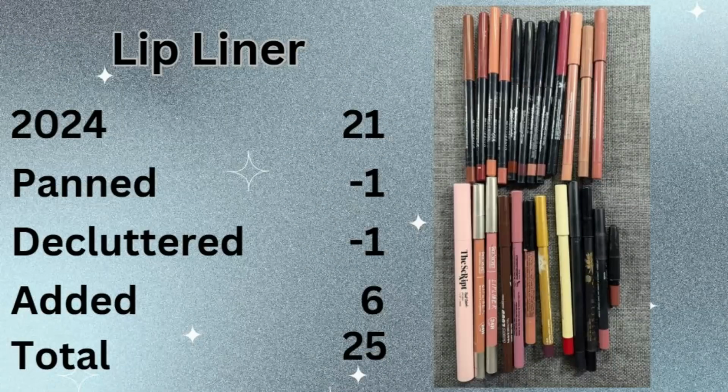Now we're moving on to lip products. We're going to start with lip liners, and this is a category that will always go down and always go up, not necessarily because I am using that many of them, but because a lot of my lip liners came from either subscription boxes or mystery boxes, and they are not necessarily shades that I use all the time. I started the year with 21. I panned 1 lip liner last year, and I only decluttered 1, but there are a few more in there that I think will go this year. I added 6, and I ended the year with 25.